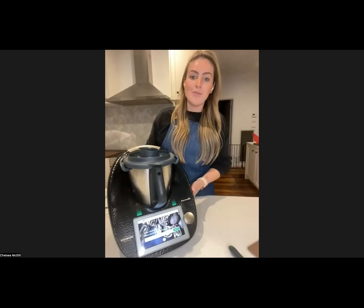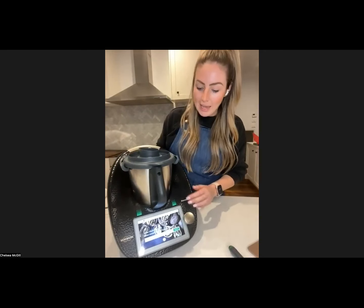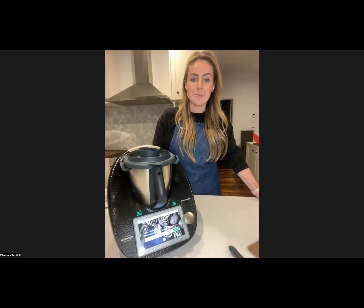I do have our beautiful limited edition sparkling black. It's called a sparkling black. I like to call it a textured black TM6 tonight. So you'll see two of those, and we do have two of our classic white as well.